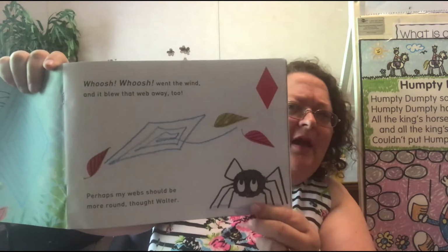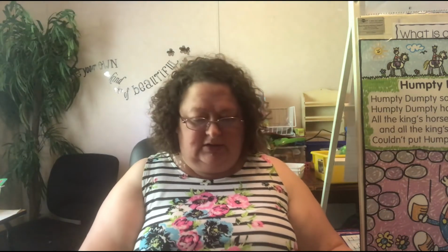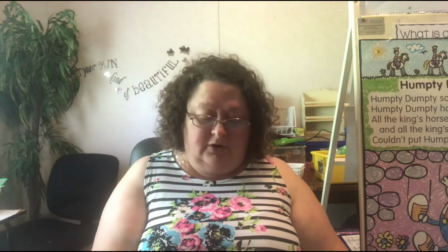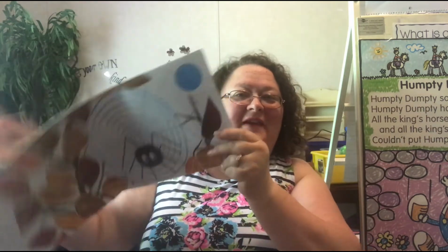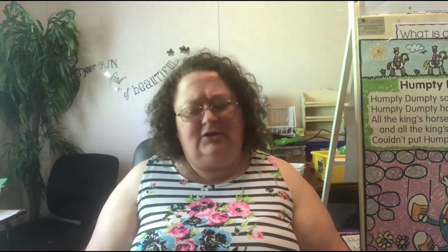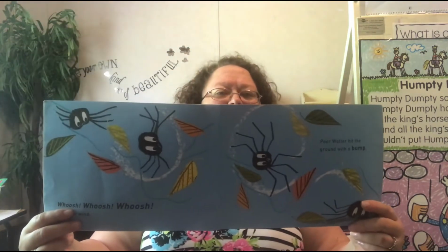Perhaps my web should be more round, thought Walter. So he climbed up and down. He twisted and he twirled. Would this be Walter's perfect web? Nearly. It wasn't a perfect web, but it was almost perfect. What was it, boys and girls? A circle. That's right. A circle goes around and around and around. It looks kind of like a ball. Would this web stay strong? Whoosh went the wind. Oh, poor Walter hit the ground with a bump.